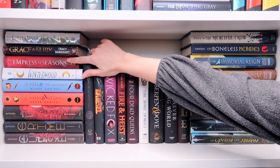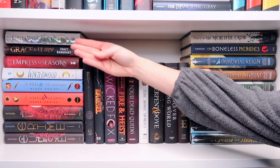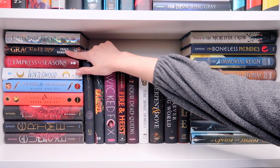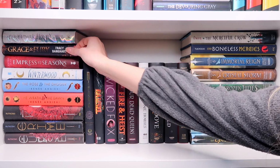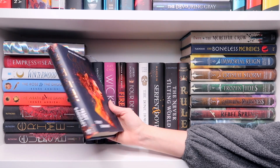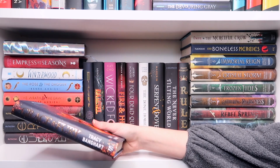I really feel like I'd like this, and I still haven't gotten to it yet. It's here, it's kept. I'm going to get to it eventually. Then we have Grace and Fury by Tracy Banghart, another one that I haven't gotten to yet, but I love this edition of it. This is the FairyLoot. I don't know why I like this one so much better than the Owlcrate version, which I actually got rid of, I'm pretty sure, because I didn't like it.